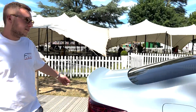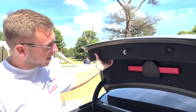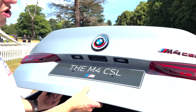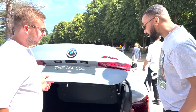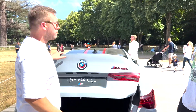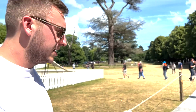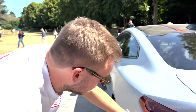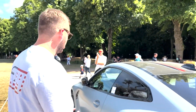Can you open the back? You can, yeah, please. So this is the full carbon trunk with the CSL details. Look at that. The 1x1 weave, super lightweight. I like how much effort they've gone into with the badges. The badges do look good. Might be able to get it started up, a couple of revs, because it's supposed to have a titanium system. But walking around, obviously, these are the new CSL lights. Laser wire. Wow. That's cool.